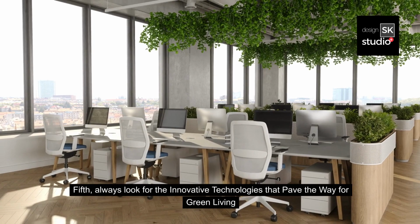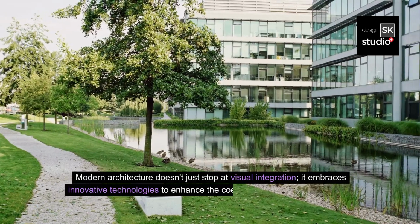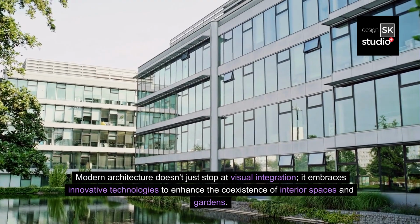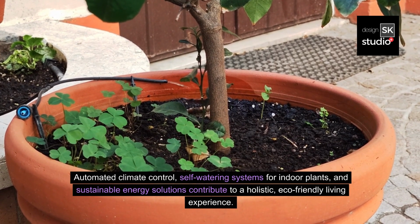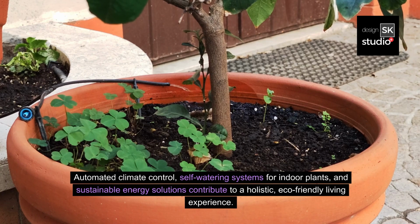Fifth, always look for the innovative technologies that pave the way for green living. Modern architecture doesn't just stop at visual integration. It embraces innovative technologies to enhance the coexistence of interior spaces and gardens. Automated climate control, self-watering systems for indoor plants, and sustainable energy solutions contribute to a holistic, eco-friendly living experience.